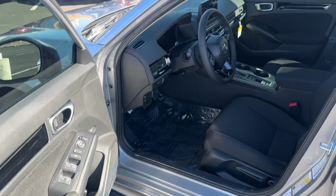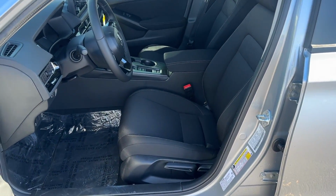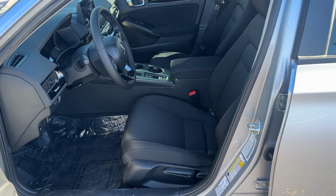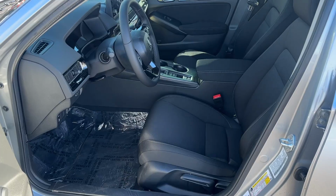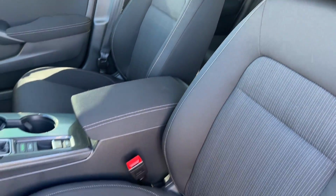Now, if you go for an EX, cloth is your only interior option. There's no EXL on the sedan. So on the hatchback, you get EXL, but there's no EX. So that could be a little bit confusing. But if you get an EX, it's cloth only. So this is the black interior. Kind of show you guys. I know it's pretty sunny today.